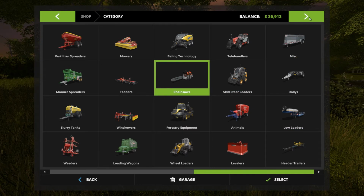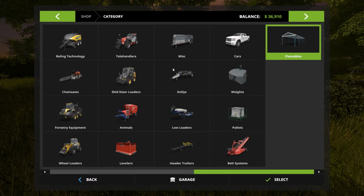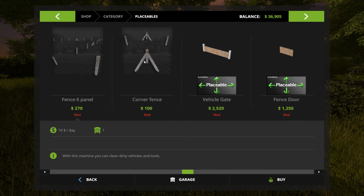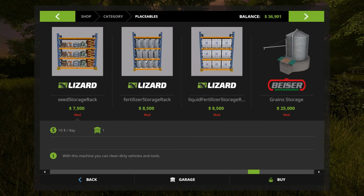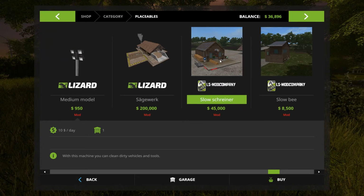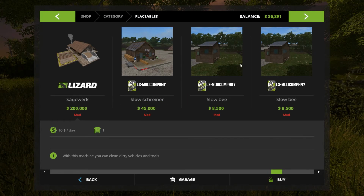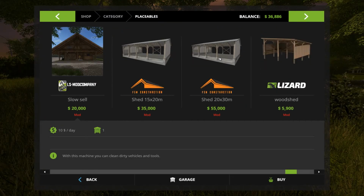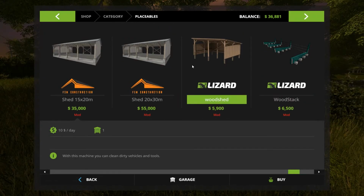Okay, so we're looking for, whoa, what did I do? Category. Placeables. All kinds of placeables. Okay, that's where our stuff's being made. We can get our logs from there. I know I have that somewhere. I don't know what that is. Honestly. I know we can do smoked fish, but we got the fishery here, so. Alright.